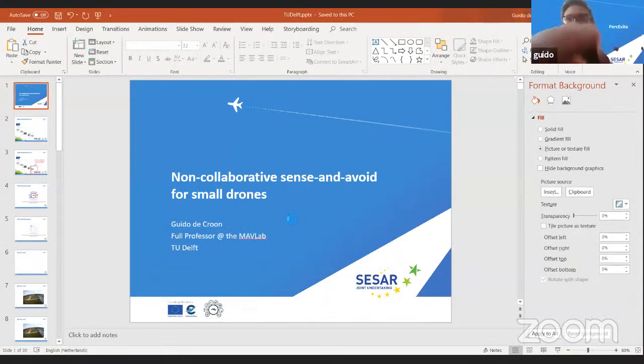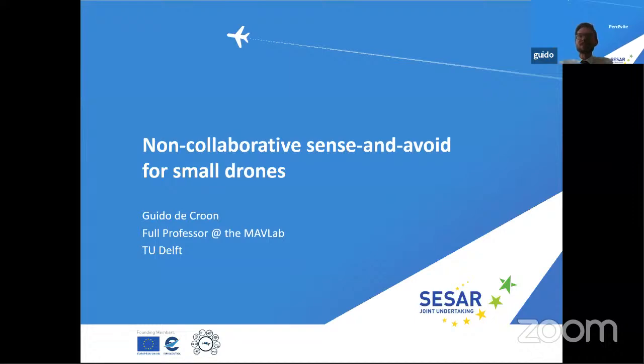And in the meantime, I will start the presentation. We just saw two presentations, one by Sophie on using communication for collaborative avoidance, and a very interesting talk by Martin about avoiding ground-based obstacles. Basically the third part of the PercEvite project was to work on non-collaborative sense and avoid for small drones. At TU Delft, we also worked on other things in integration, but this was one of the topics that we tackled.